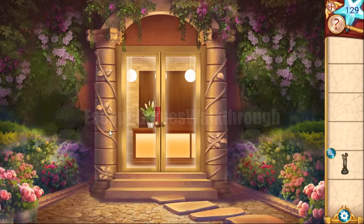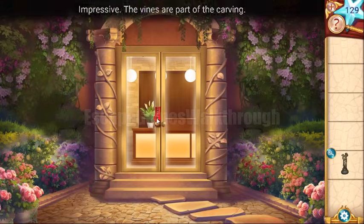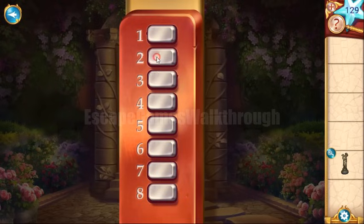And here are the plants with the different number of leaves. So we have the first, second, third, fourth, and the fifth. The first one is on the first level, and the one with 2 leaves is on the second level. Then 3 leaves are on the fourth level, 4 leaves are on the 8th level, and 5 leaves are on the 6th level. So we have the result 2, 2, 4, 8, 6. Let's enter it here. 2, 2, 4, 8, 6.